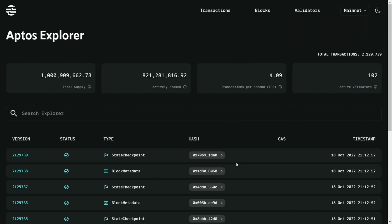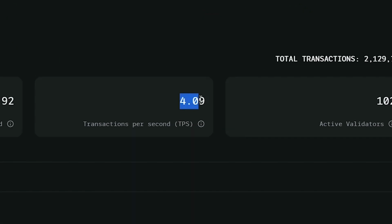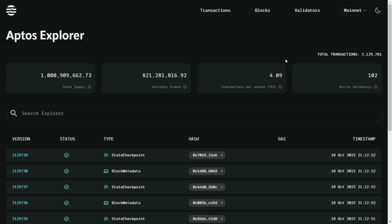Let's now unpack the launch of Aptos, as this thing is currently on mainnet as we speak, and there have been a ton of people actually clowning on Aptos, saying that they promised 160,000 transactions per second, but right now it is only processing around 4 transactions per second. And I'm actually going to take the side of Aptos in this.